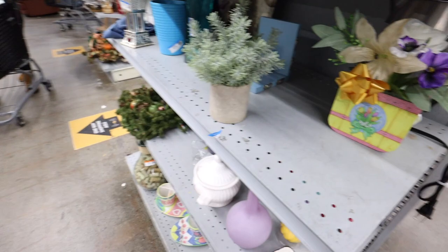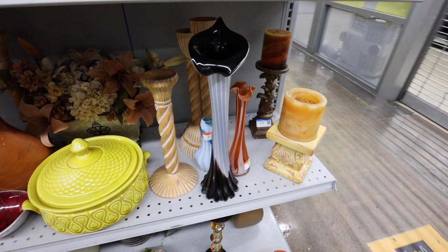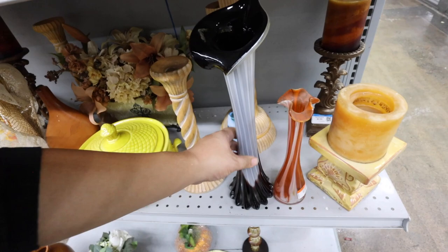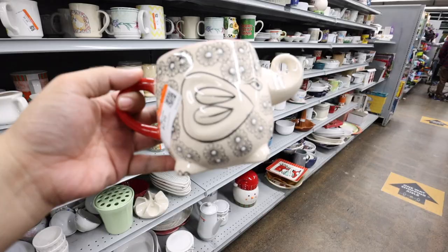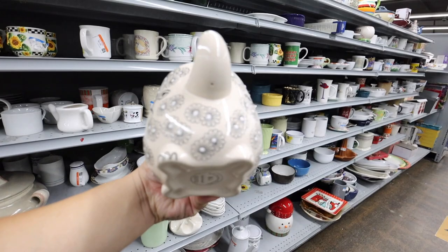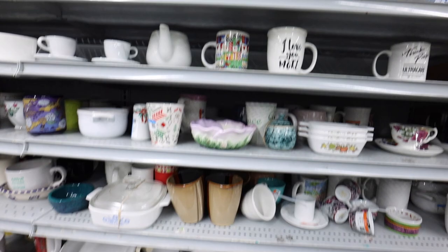This is also pretty. I love glass like that, a smoky glass. This collection of vases. These are kind of interesting. There's also this little blue one too. $1.99. This mug is kind of gorgeous. It's stained inside, but the exterior, look at that. The detail on it is kind of major. Alright, I'm just looking through this section, but I don't think I really spot anything crazy.